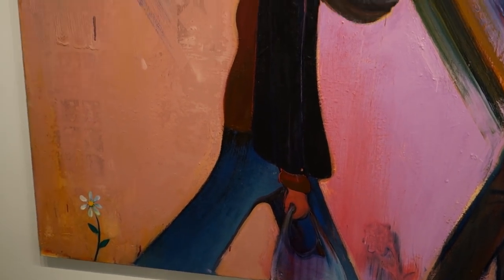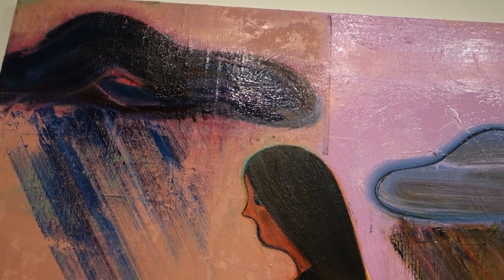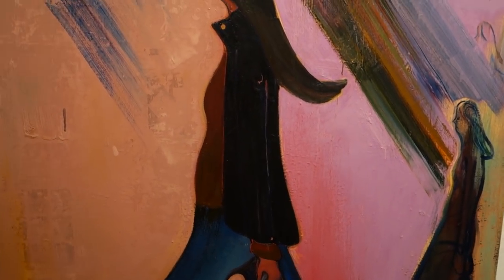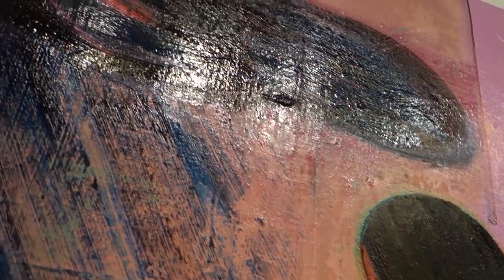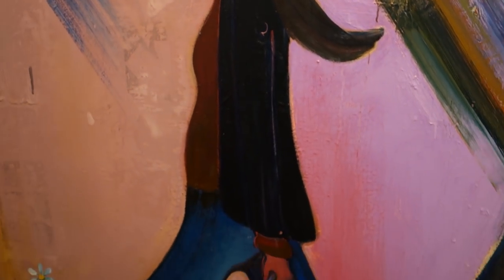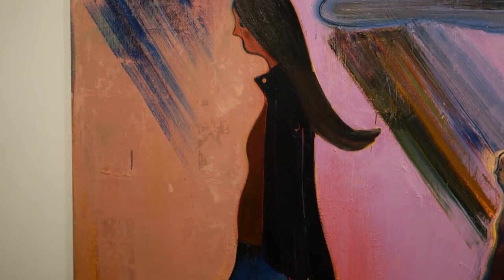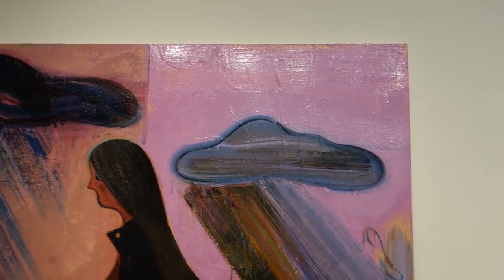The title of the show is The Future Is Elsewhere, If It Breaks Your Heart. And, well, I like Heidi's exuberant use of the paint. And this is titled, yes, The Future Is Elsewhere, 68 by 64, oil on canvas.